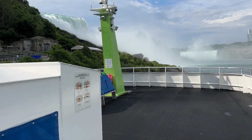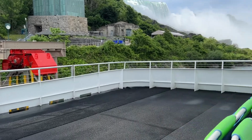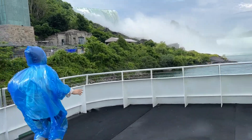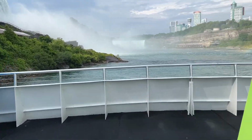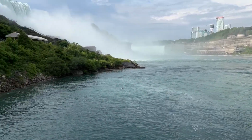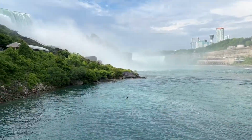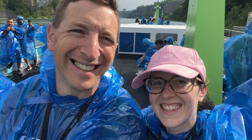And then if you really want the best view to be fully in on the action, head to the front on the top. There is also the very front of the bottom deck, which is also totally open, and you can see that here. This is where we were, and I would say it's probably the most popular, coveted spot.